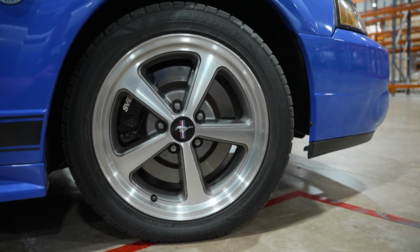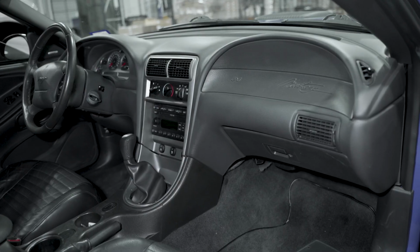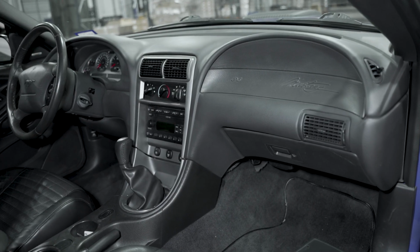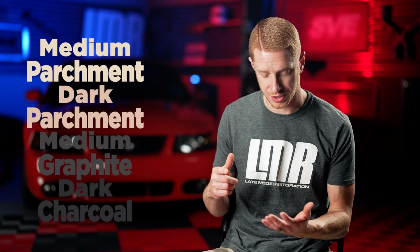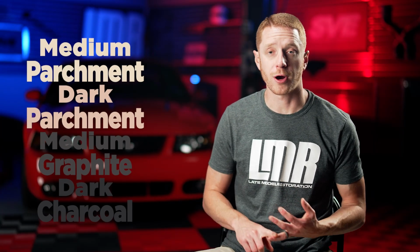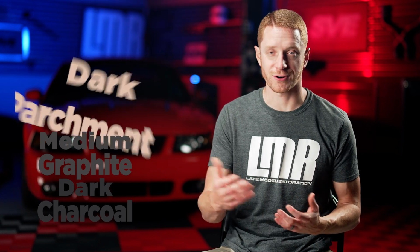The interior of the New Edge Mustang didn't differ all that much from the 1994 to 1998 cars. It still features the dual cockpit design that shared similar characteristics with the 1990 to 1997 Thunderbirds. Leather and cloth upholstery were available in a wide variety of color schemes and styles, depending on the vehicle's options and trim level. A few new interior colors were also available, which included medium parchment, dark parchment, medium graphite, and the ever so popular, and my personal favorite, dark charcoal.